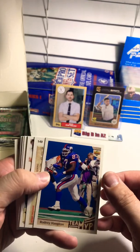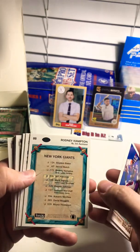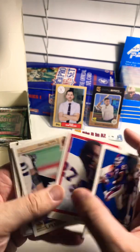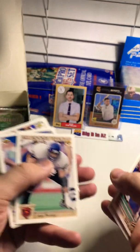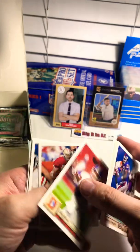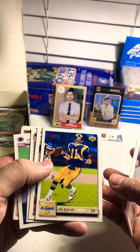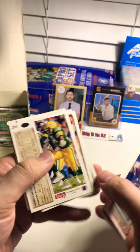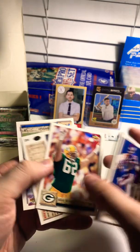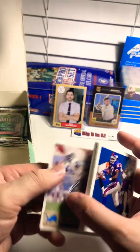Okay, Rodney Hampton, team MVP. Rob Thomas, Jeff Eagles. Here's Rodney Hampton, the team checklist. Remember those? Stan Thomas, our rookie team. Robert Blackman. Here we go. John Elway. Tom Rathman. Jim Everett. Daryl Thompson, Matt Brock, Kyle Clifton, Chris Spielman.